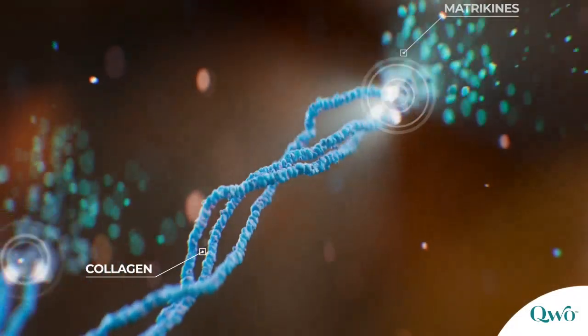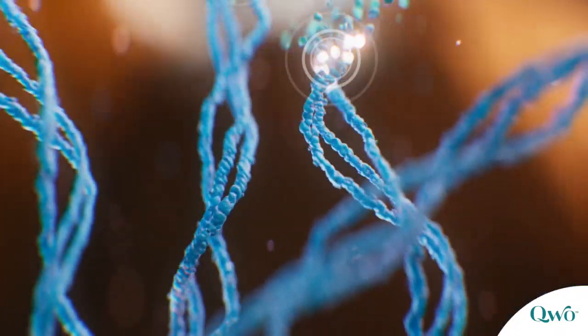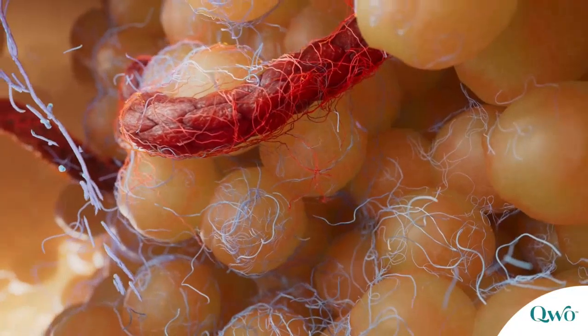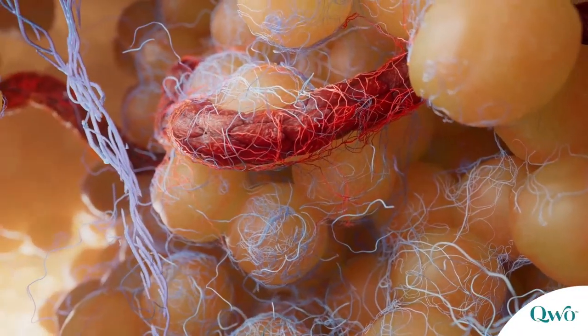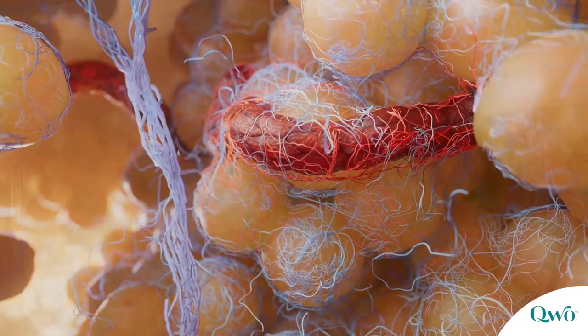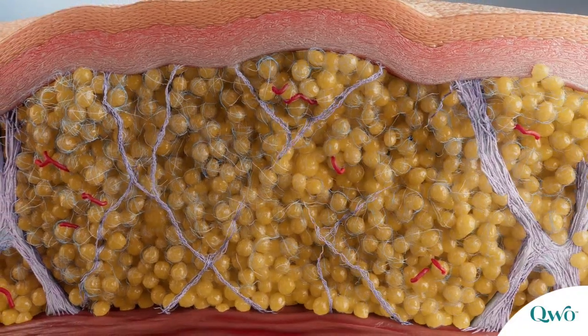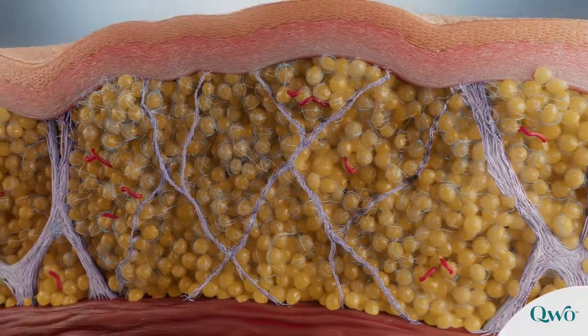This enzymatic activity stimulates neocollagenesis. From within, this collagen support network rebuilds itself in the extracellular matrix with thinner, smaller septae. These subdermal changes reduce tension and help thicken the dermis, creating a smoother appearance.